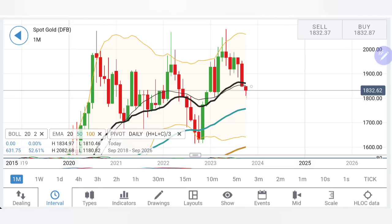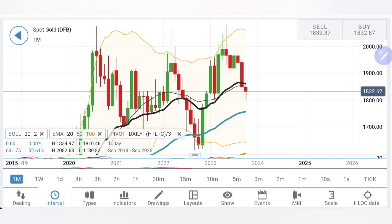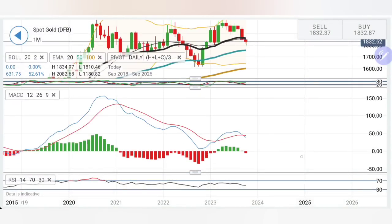But right now it is trying to retrace, and on the upside, look at the 20 months average, again 1860 might give it a little resistance. But let's have a further detailed look. See, stochastic has dropped to oversold levels on the monthly charts. Interestingly, the MACD has just crossed over on the monthly charts.